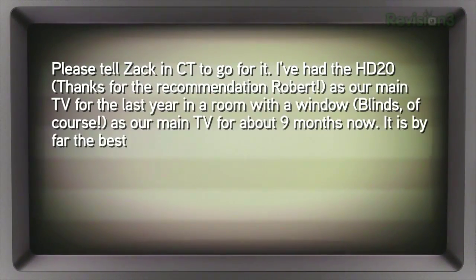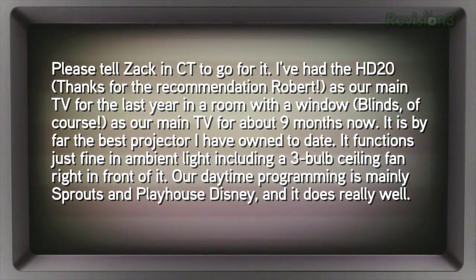Ready for a projector festival? I would love my projectors. A while back, a viewer named Zach in Connecticut asked whether or not he should get Optoma's HD20 projector. Had some light issues. Joe writes in to say, please tell Zach in Connecticut to go for it. I've had the HD20. Thanks for the recommendation, Robert.